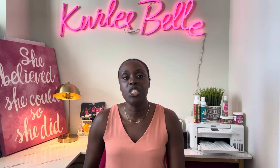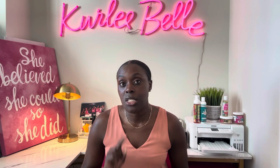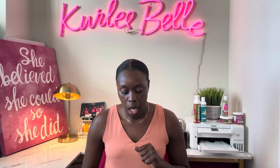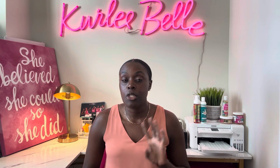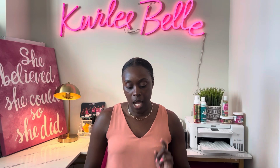So 5 ingredients you want to avoid if you're experiencing breakage, dryness, or shedding. Number 1 is sulfate. Number 2 is drying alcohols, not to be confused with moisturizing alcohols because those are actually good for the hair. Number 3 is silicones, but only if you don't wash your hair. If you are washing your hair, use silicones all day. Number 4, mineral oil and petroleum jelly. And number 5, parabens. I hope that this was helpful to you.